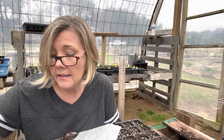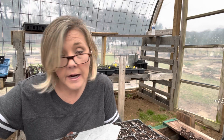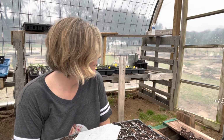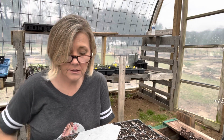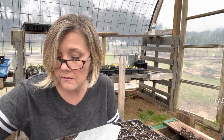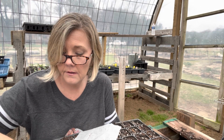So I have never grown hops before. I've never grown it. And I don't know where I'm going to grow it this year because I don't really have trellises up yet to grow it. I'm going to figure out something, and I'm going to grow this hop vine because I feel like I really need it in my life and in my garden.